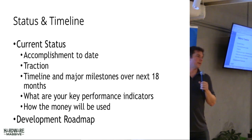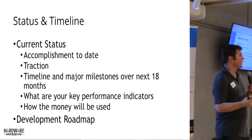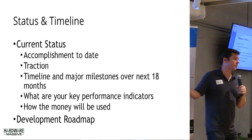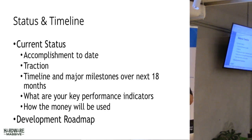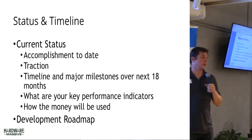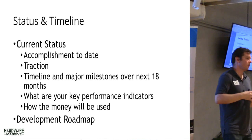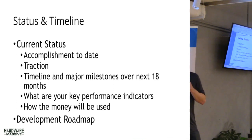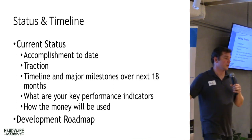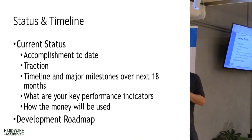What are your KPIs, right? This is a really important one because this is how you're really going to drive your business and how they're going to measure you in the future, right? The next round of investors is going to measure how you performed against your KPIs. And so when you're organizing your business and managing it to get that next round, you're going to drive everything towards these key performance indicators. So what are they? What are you trying to accomplish?